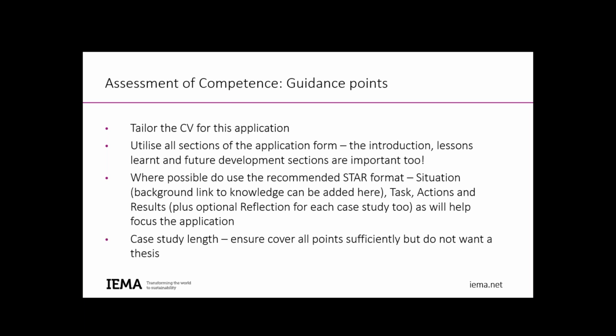Make sure that the case study length is thought of as well. Don't make it so brief that it's 2 bullet points per STAR. You need to cover it sufficiently, but we don't want a thesis either, because we will find it difficult to find the points within there.